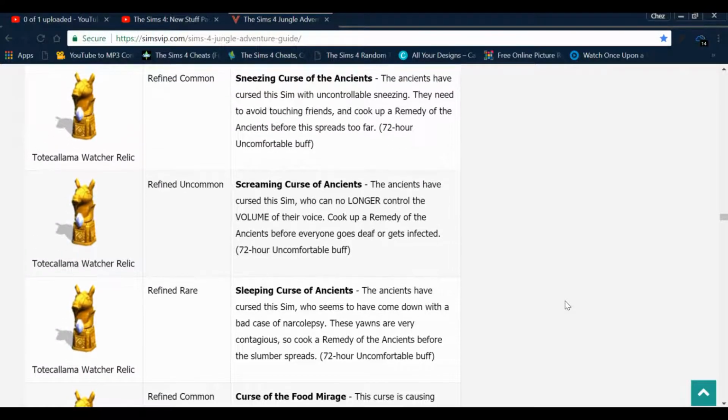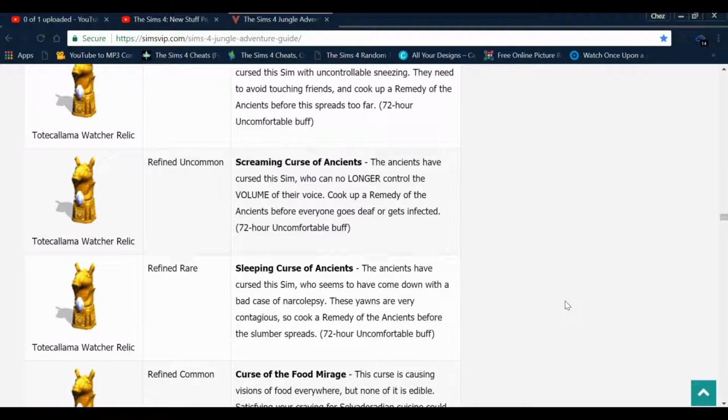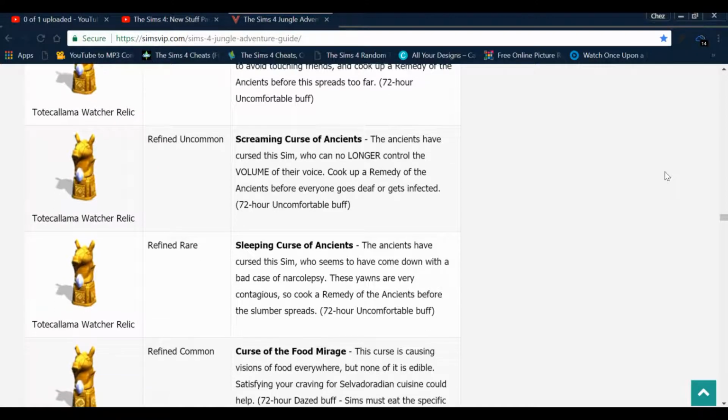These are just funny curses in my opinion. Oh, it says right in the name. I didn't need to go look up there. Okay, so Screaming Curse of the Ancients. The Ancients have cursed the Sims who can no longer control the volume of their voice. Cook up a remedy of the Ancients before everyone goes deaf and gets infected. 72-hour uncomfortable buff. And that is with a refined common crystal.